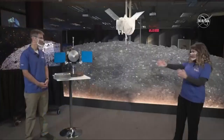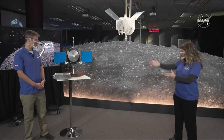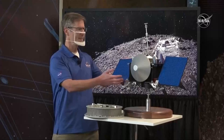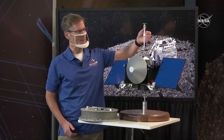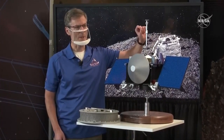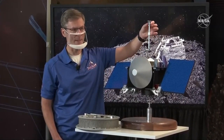Now, I understand you have brought some models with you, both of the spacecraft and of the instrument that will be taking the sample. So show us what you've got here. That's exactly right. So this is a scale model of the spacecraft. The arm is extended in the sampling position. Partway down the arm, you can see three gas bottles. We'll use one of them today. This has high pressure nitrogen gas, which passes down the arm into the TAGSAM head itself.